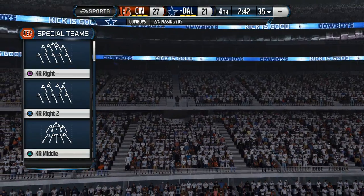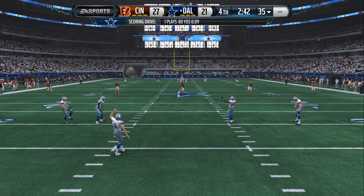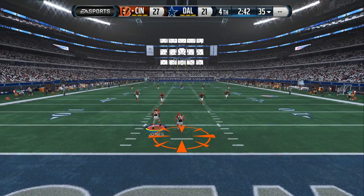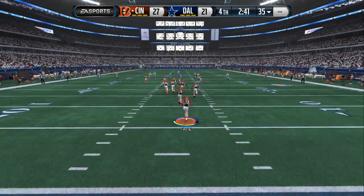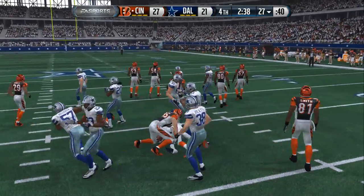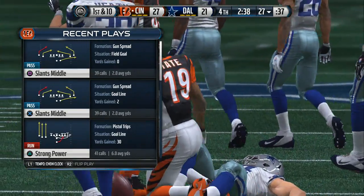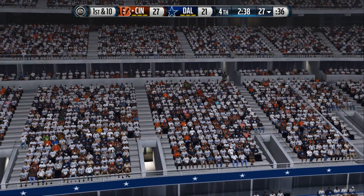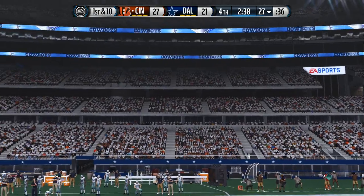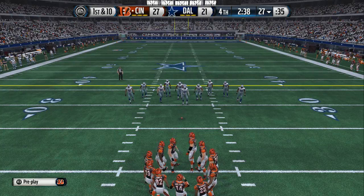We'll decline the penalty and let the play stand. Cowboys will be kicking off. And he runs it out to about the 27 before he's taken down. They face first down.